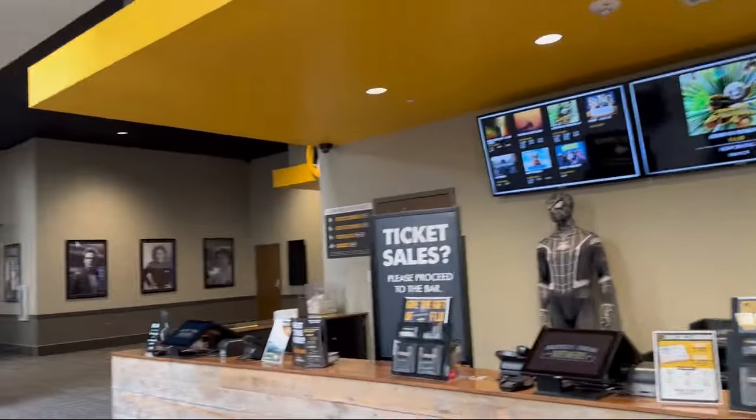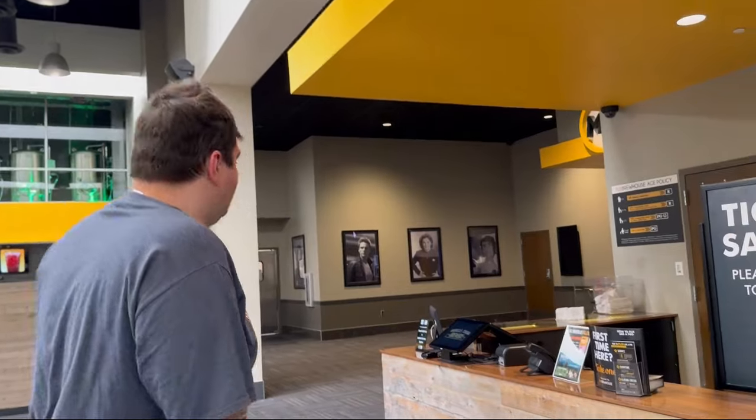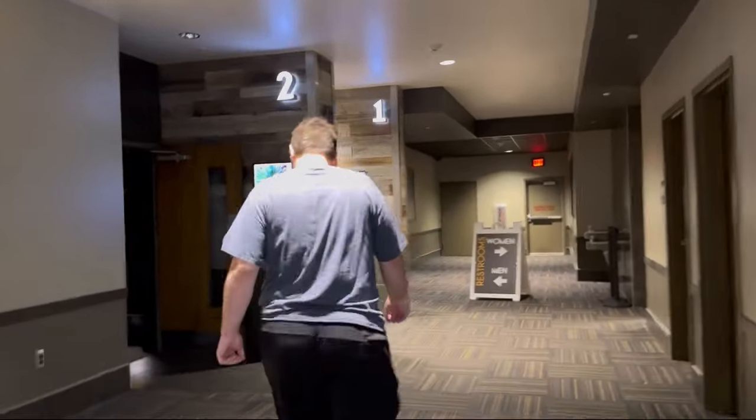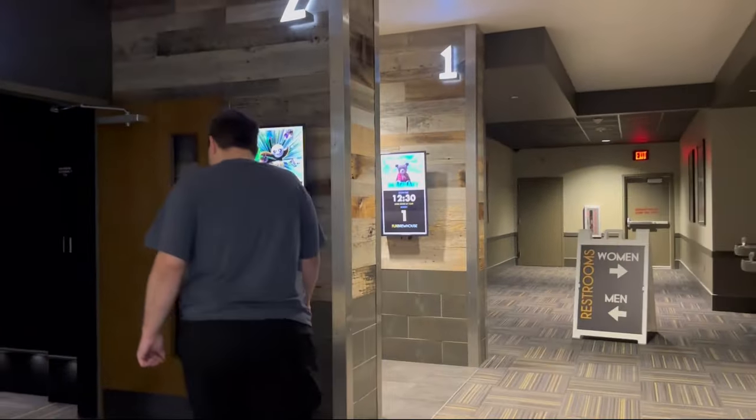Going up. And I think we're gonna have to buy them up there at the bar. We never have anyone over here anymore. Here we are.